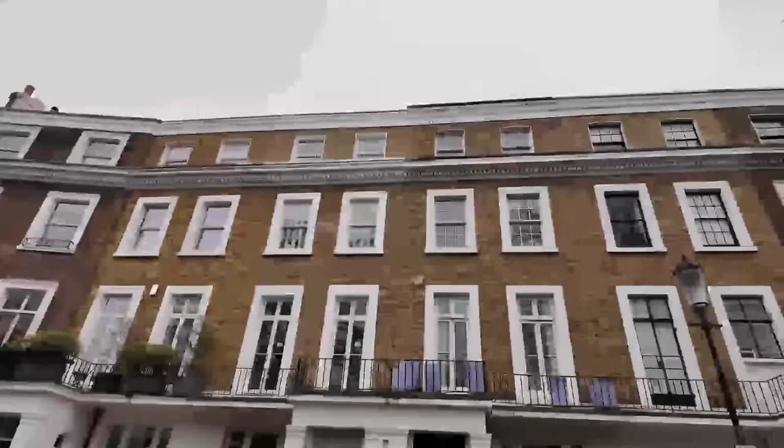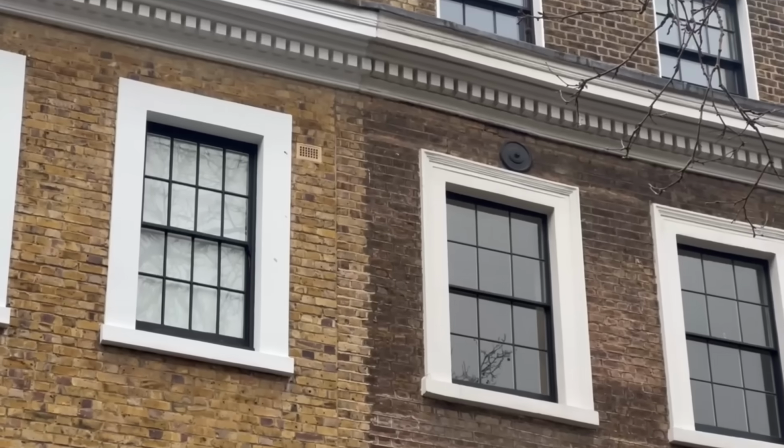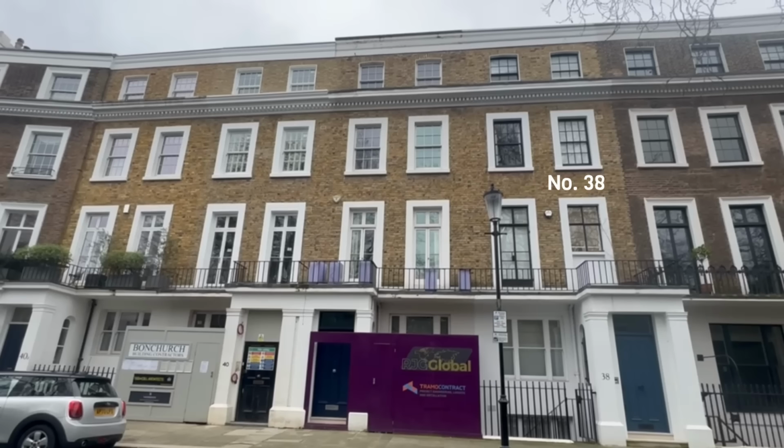When it came time to rebuild in the 1950s, they opted to do it in a style which matched what came before. The only thing that gives it away is maybe the different colour of brick and the slightly narrower windows, and that's because there used to be 3 houses here, but when they rebuilt it after the war, they squeezed another one in, and the only way that you can tell that that's the case is because that house there is 39, that one there is 40, and this one here is 40A.